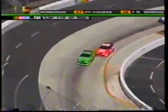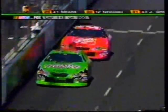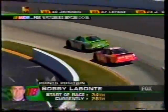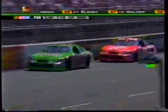The Gibbs cars in tandem, Bobby Labonte, Tony Stewart. Tony with a little look inside there at 114 laps complete. Tony's just able to drive his car deep into the corner. It rotates. He's able to pick the throttle up early, and he looks like he may be a little better in turn 3 and 4 than Bobby Labonte in the 18.